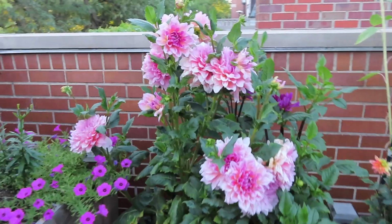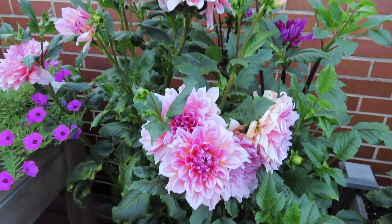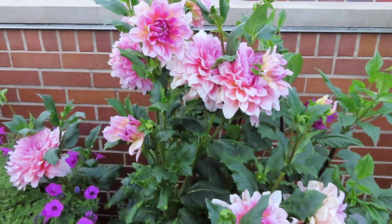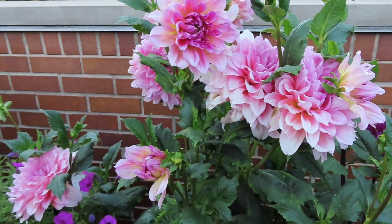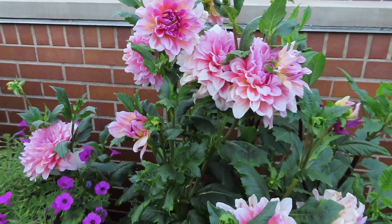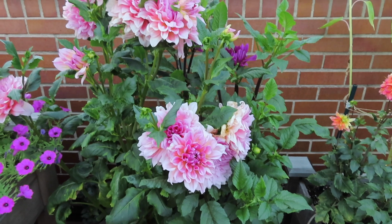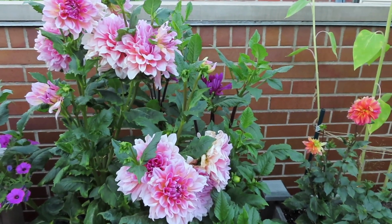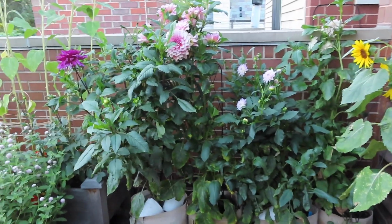I need to deadhead some of these, but there are at least 10 blooms on here, not including the ones that are forming, but the ones that are in full bloom. This is the Otto's Thrill, and it has put out the most beautiful blooms all season long. So I definitely recommend this variety here. Again, it's Otto's Thrill.